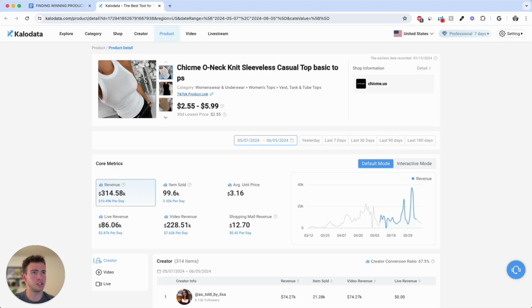So here we go. This is just a tank top for women. They've done 314,000 in the past 30 days. And it's because the 30-day lowest price they've been selling for is $2.55. So they're competing on price. You can't find a tank top for that cheap anywhere else. So they're going to get you there.